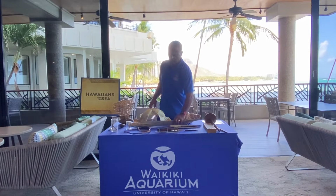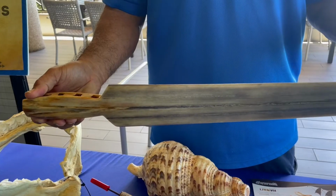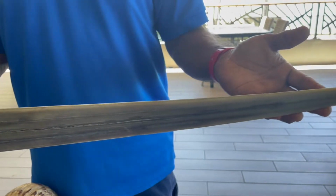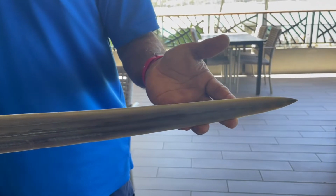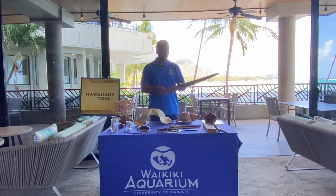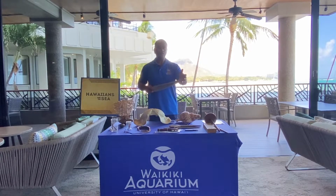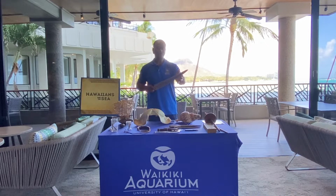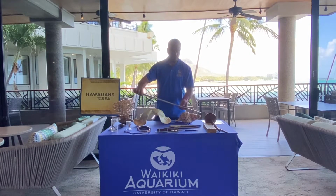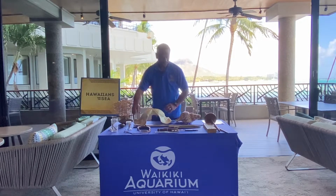The next weapon, this one, is made from a flat-billed swordfish, and it's called a Paia Aku, war knife. They basically made it look just like a sword, and this would also be used in stabbing during their battles. Again, the Ali'i mostly use these along with the shark tooth club.